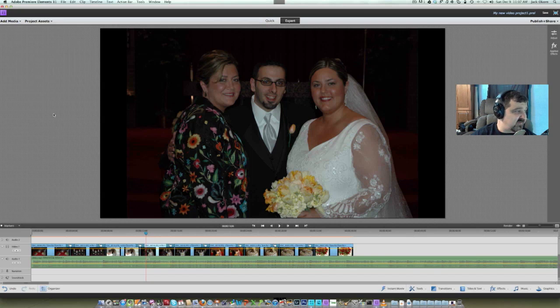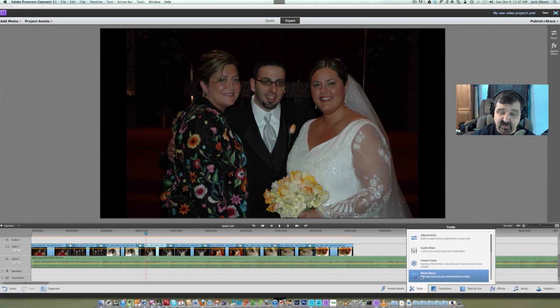Now, the last thing I have in my notes that I want to share with you today is how do we get that pan and tilt thing? How do we make it so the pictures move? Because I believe if you give a little bit of movement in your pictures, it's going to make it more pleasing to the viewer because it feels more like a movie, right? So let me show you how to do that. So we have this one selected with these folks in it. All we have to do is come over here to Tools, slide this down, click on Pan and Zoom.